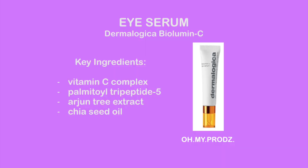Now on to eyes, which I always leave until last. I'm using the Dermalogica BioLumen-C Eye Serum. This has two forms of vitamin C molecules that work together to fight oxidative stress. They are fused with palmitoyl tripeptide-5 to visibly brighten and firm the eye area, hydrating as it goes.